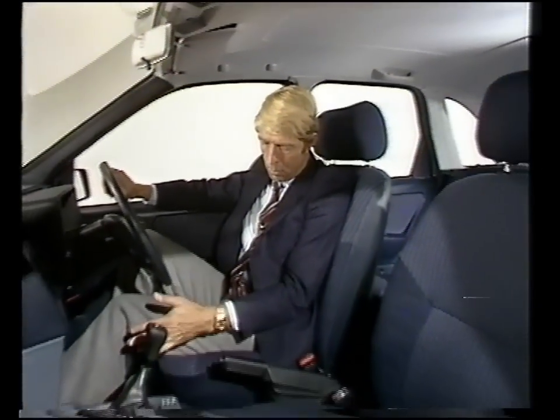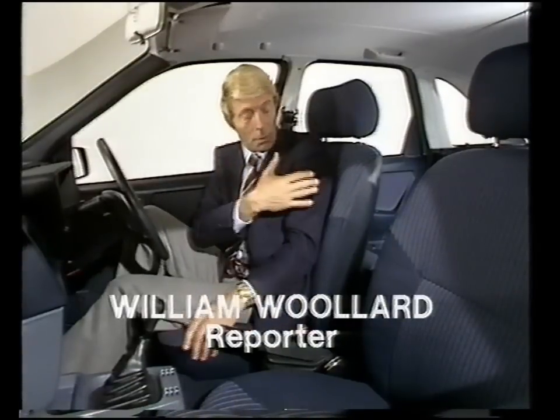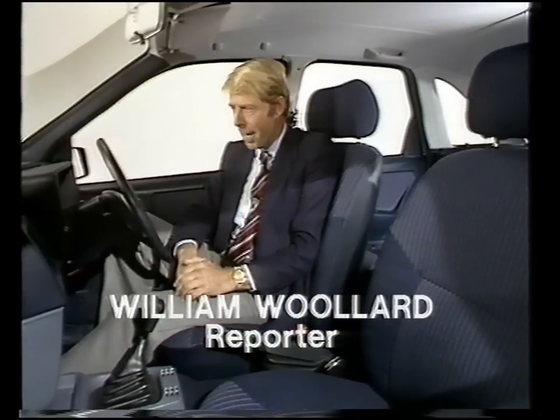Just take a look. There's more legroom, there's more headroom. It's wider at the hip and at the shoulder, both in the front and rear seats, so it offers more comfort to the driver and his passengers.